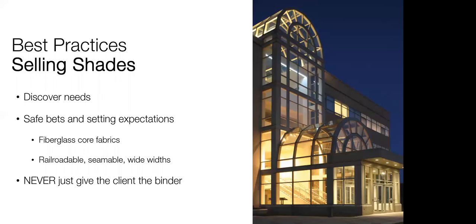Oftentimes, guys, the fabrics you guys are going to write in here are fiberglass core fabrics. I see them coming up, E-Screen, Basket Weave 90, Basket Weave 27. They're really good options. They're middle of the road price-wise. They are really flexible and we can move them around. Oh, I see some interesting ones. We have Paladin Hue coming in.